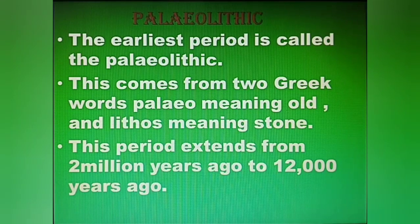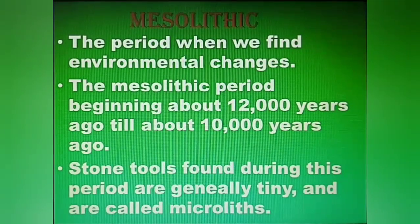Paleolithic. This is the earliest period. The word Paleolithic comes from two Greek words, paleo meaning old and lithos meaning stone. This period extends from 2 million years ago to 12,000 years ago. This long stretch of time is divided into the lower, middle and upper Paleolithic. This covers 99% of human history. So Paleolithic is the earliest stone period, coming from the two Greek words, paleo meaning old and lithos meaning stone. We come to the next Stone Age, Mesolithic.